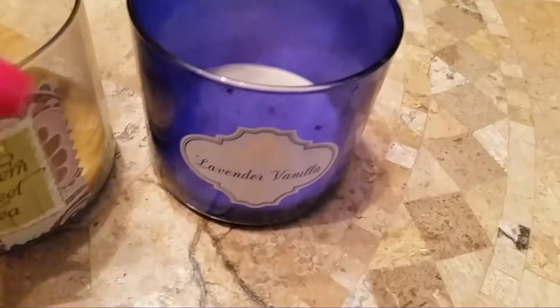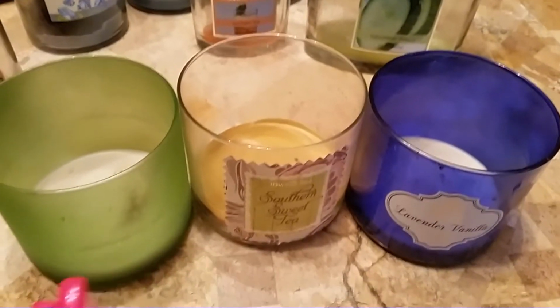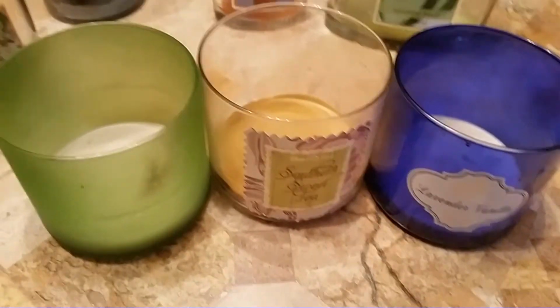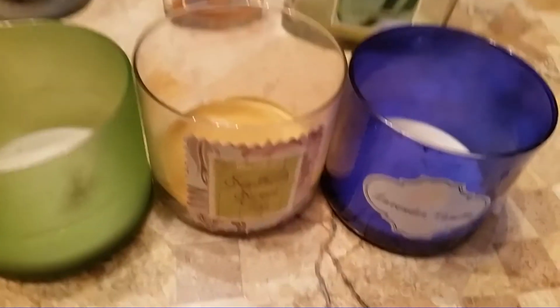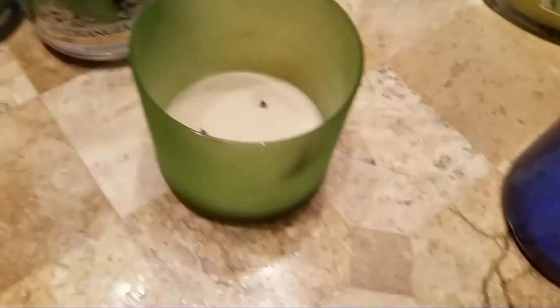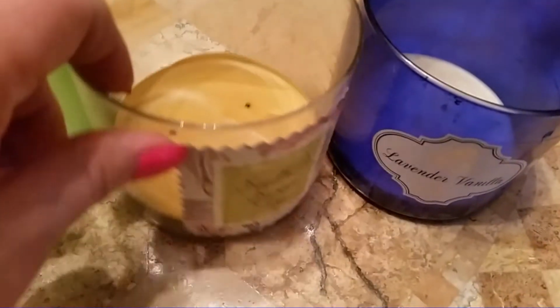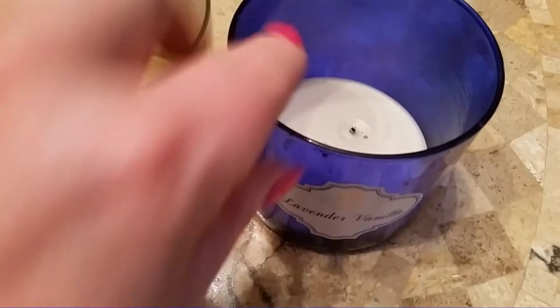Lavender Vanilla, Southern Tea and Palm Leaves. These are Bath & Body Works candles. These are definitely 3 of my favorites. I would definitely get all 3 of them again. Beautiful, beautiful scents. Southern Sweet Tea, I had it going in that hurricane, and it just filled the room with a beautiful, dark, rich black tea scent. Absolutely love it. I've been stocking up on it.